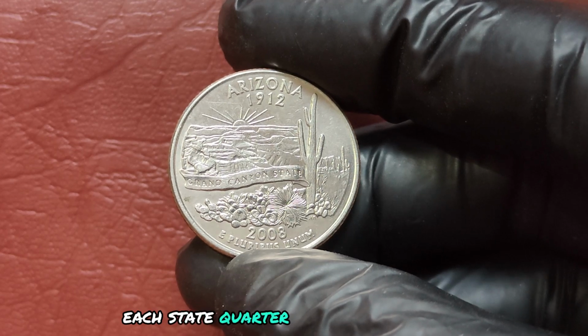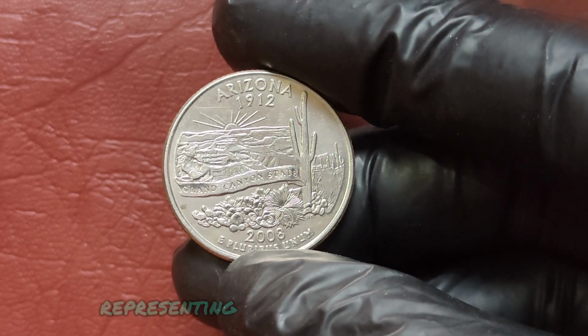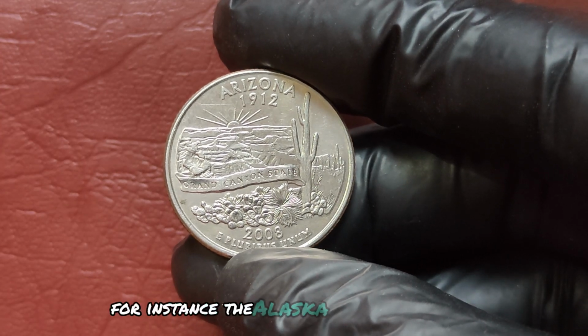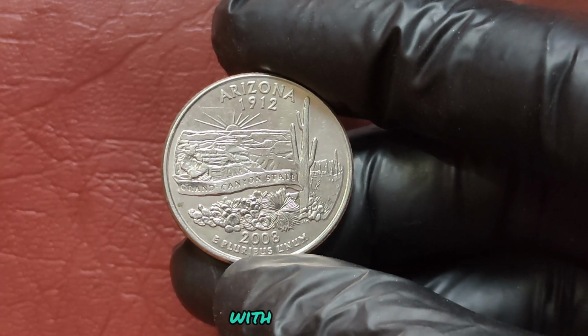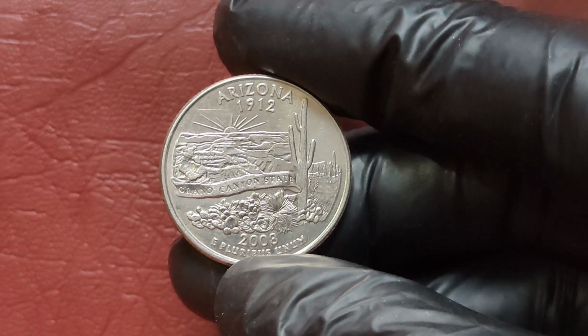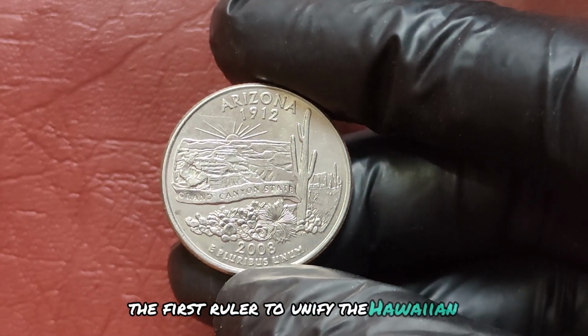Each state quarter had a unique design, representing significant symbols of that state. For instance, the Alaska quarter features a grizzly bear with a salmon, while Hawaii's quarter honors King Kamehameha, the first ruler to unify the Hawaiian Islands.